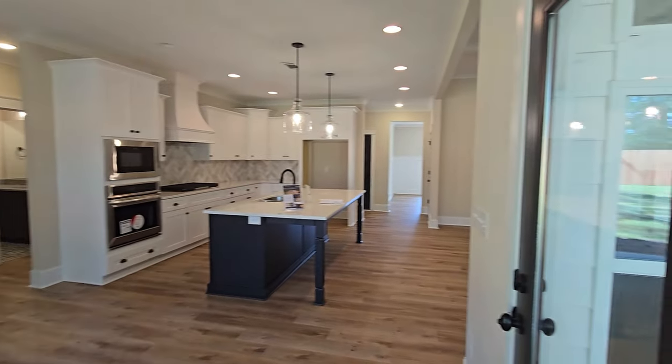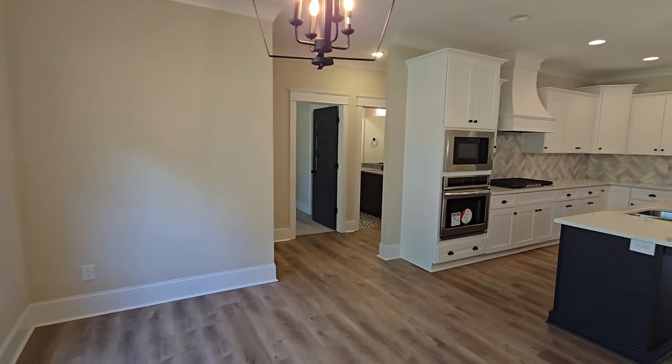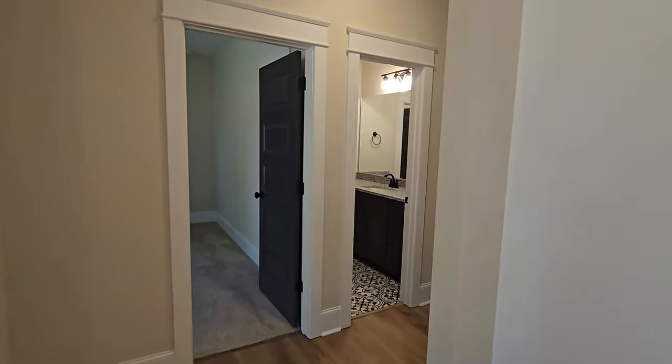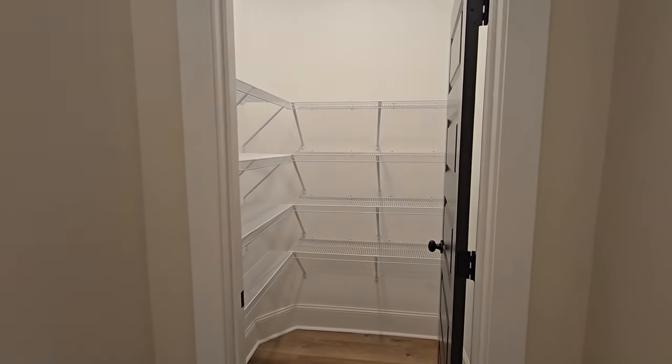Upstairs, you'll find a terrific recreation media room, 5 bedrooms, 3 full baths, and a second laundry room. That's right, a second laundry room. That way, no one in the house is carrying clothes up or downstairs. Plus, there's a finished room above one of the garages with a half bath in the garage, ideal for a home office or game room.